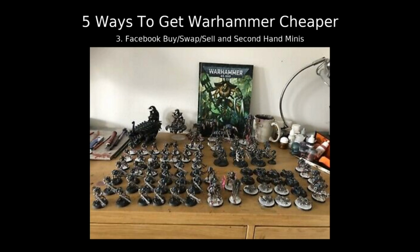Generally, they won't be top tier armies, or they'll be armies that people are done with or sort of moving on from, so you're going to find things that are maybe out of the meta. So this isn't necessarily a great way to get into more competitive styles of gaming, because normally you won't find the competitive armies in this, but this can really cheapen the cost down to, you know, around the 50 or 60% mark of the average cost of these minis.